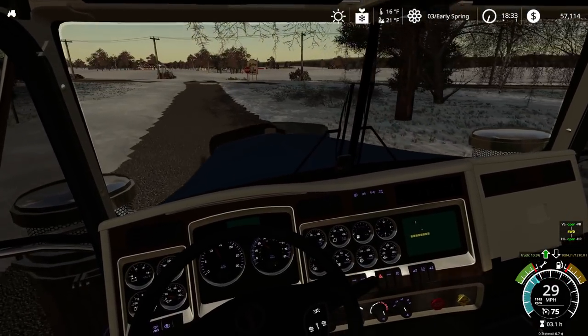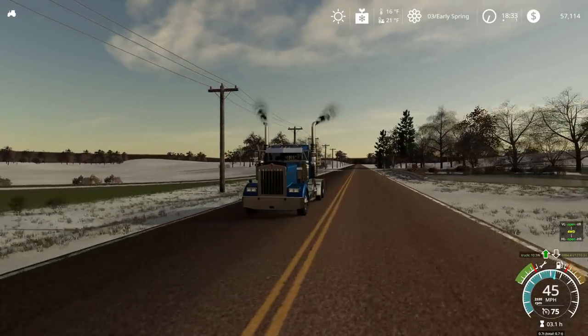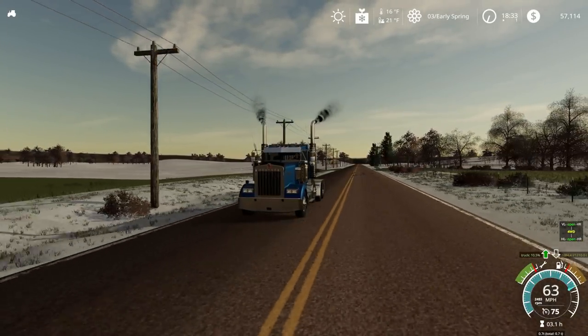See that? That's a cement truck. You stay out of their way. Man, does this semi roll coal when it's in the wintertime.